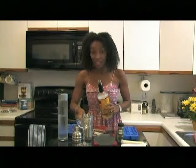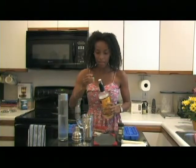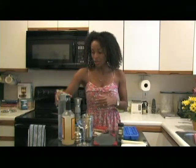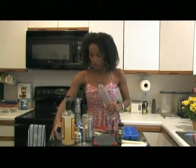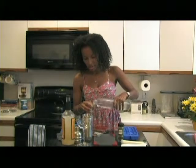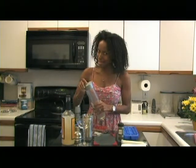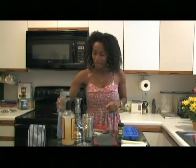and then to give it a little bit of a bubble, one of the things I like to do is a club soda, or if you'd like, you can do a tonic. I'm going to do a sparkling water. So you add 1 part of the sparkling water, and then after that, depending on how much you'd like to drink, you can add 1 part rum or 2 parts rum.